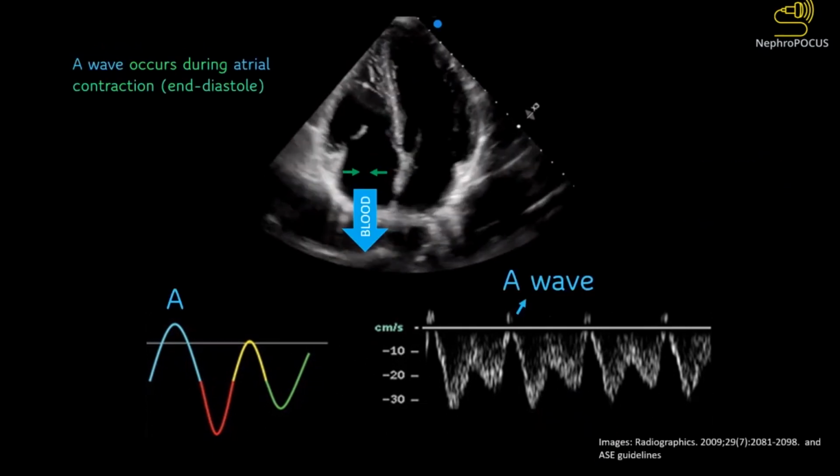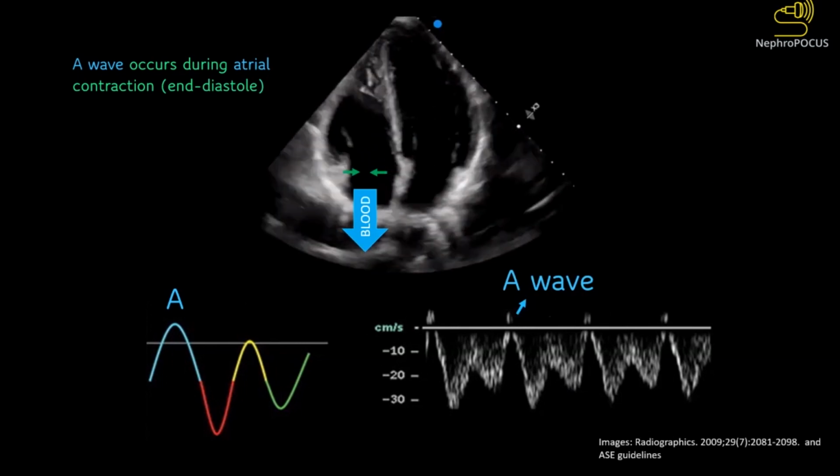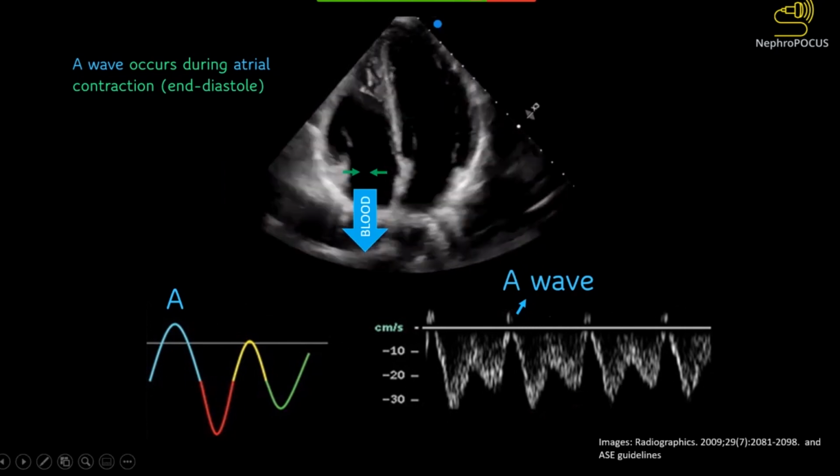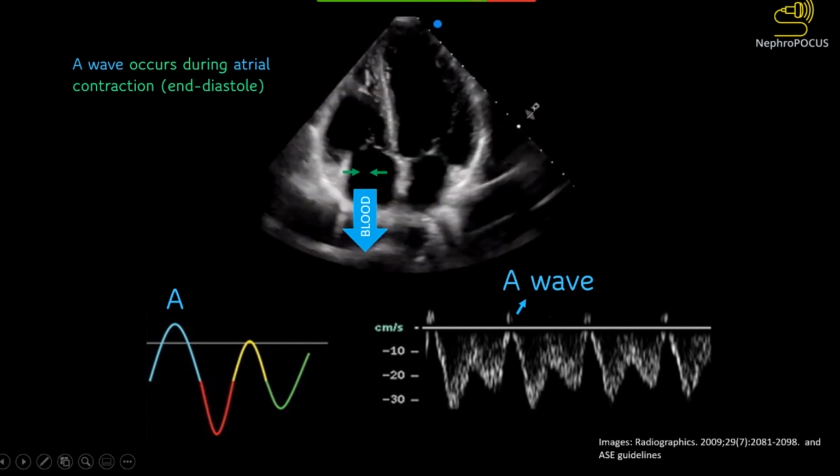And finally, the A wave. A wave is a positive wave. That means it is above the baseline. And it occurs during atrial contraction. So at the end of ventricular diastole, atrial systole occurs, right? So when atrial systole occurs, there is increased right atrial pressure. So there is backflow or increased pressure in the venous system. That's reflected as above the baseline wave, that is the A wave.